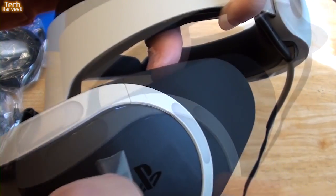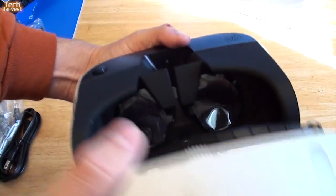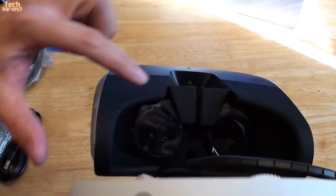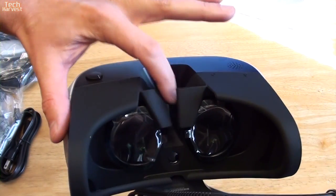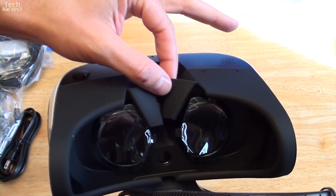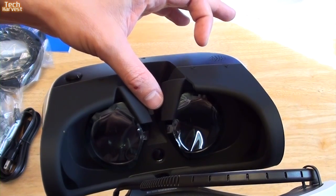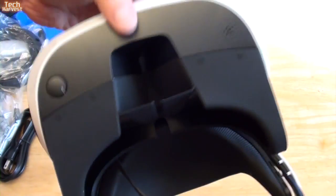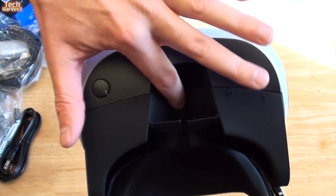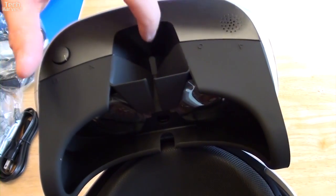And then on the side here you have more PlayStation branding. There we go. So now on the inside, generally with these lenses, they're covered. In this case, they're covered, so I'm not going to take those covers off yet until I'm ready to use it. Here is this rubbery material here, and that's for your nose. And again, I think it's more so to block out any of the light that might be coming in. There's a big cavity here for your nose, so depending on the size of the nose, you should be accommodated here pretty well.